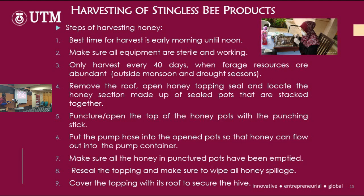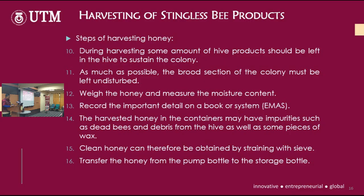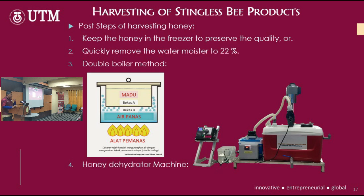The best time to harvest is especially in the morning. You can read this point later, and I will demonstrate that during the activity. We will see the demonstration. You can read. This is the step, and I will show it later.